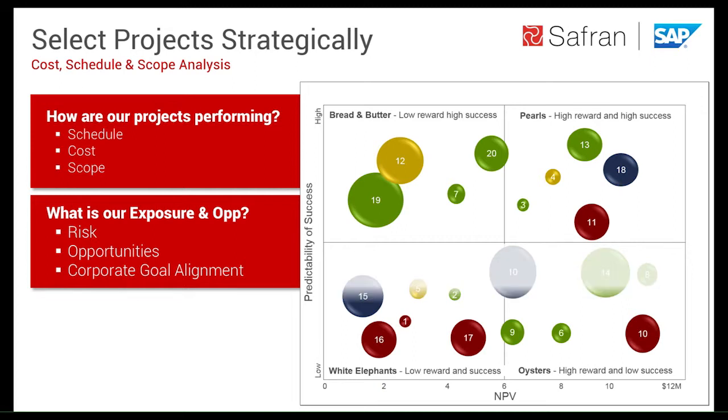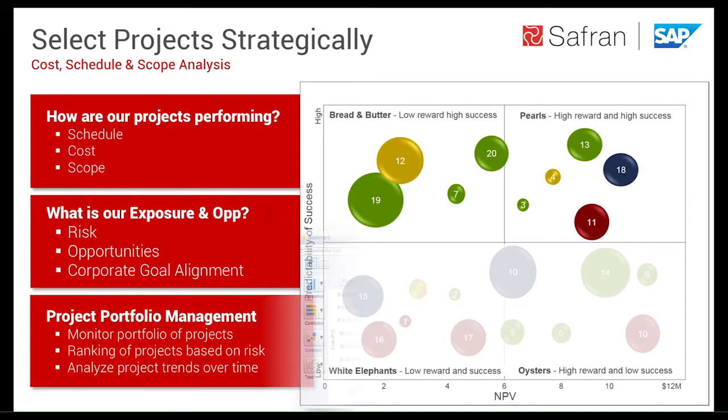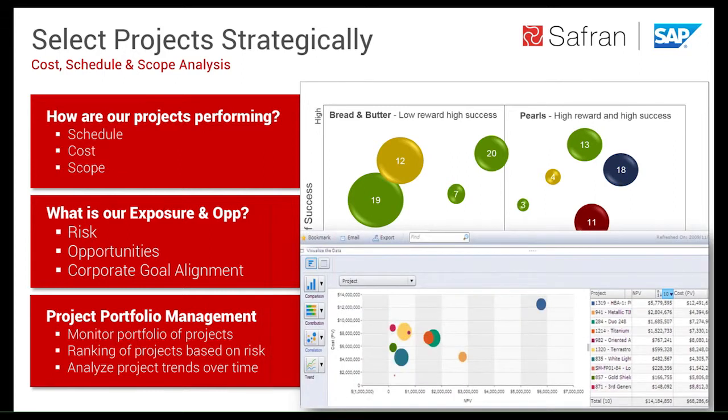And for the sake of brevity, we're just drawing a water line across the median value here and saying we're going to get rid of the ones that fall below here. And a simple way of looking at this is through SAP's project portfolio management solution today.